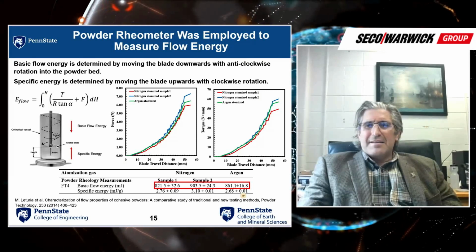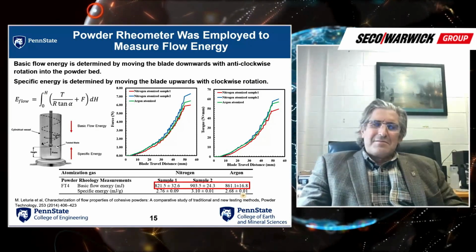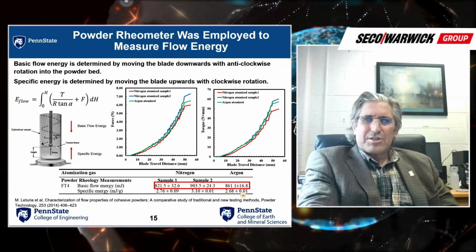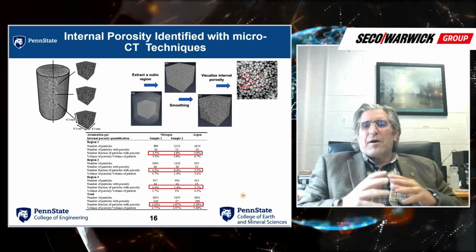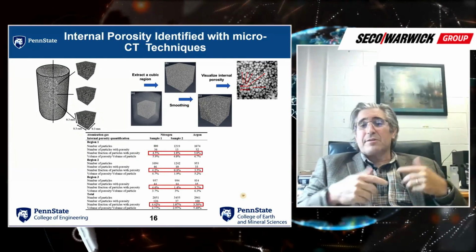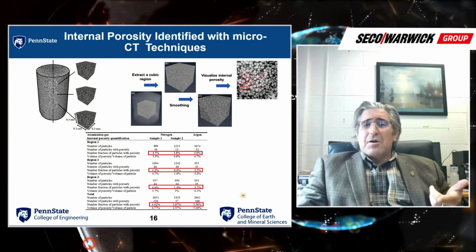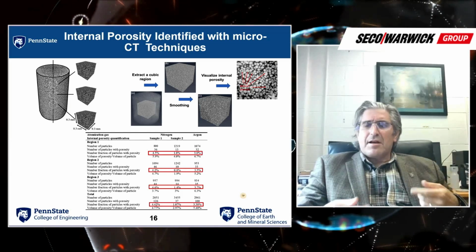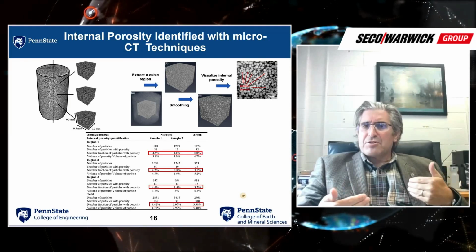What we tended to find is we didn't find a similar trend, which led us to really start thinking about what's going on, and to think more in terms of the individual powder particles. So we returned to that. We knew there was a difference in the morphology of the powders. We started to get interested in what's going on with the internal porosity, because a lot of the powder rheometers, a lot of the annular shear cells rely on force measurements.